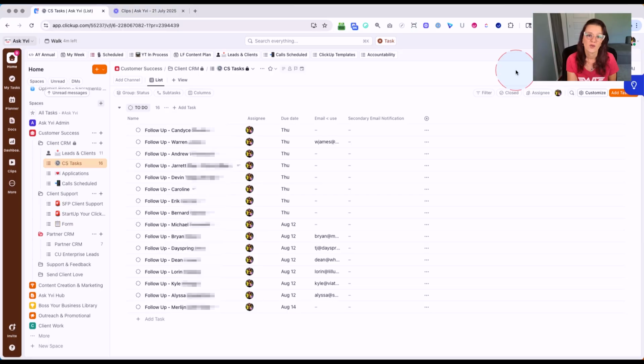So what that automation is from our CRM, once a client was won and we did the job and it's complete, it creates a task in our CS tasks to follow up, set a due date, transfer the email into the fields. And just like our admin tasks recur on a regular basis, it recurs right in here and reminds me to follow up with past clients because we love our clients and life happens and I often forget to just follow up with them.